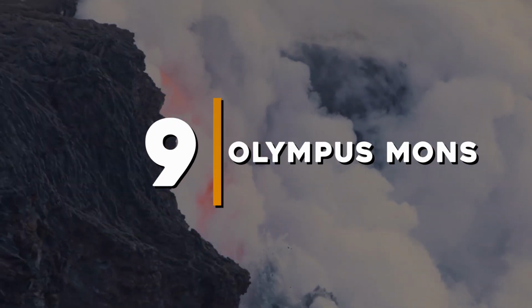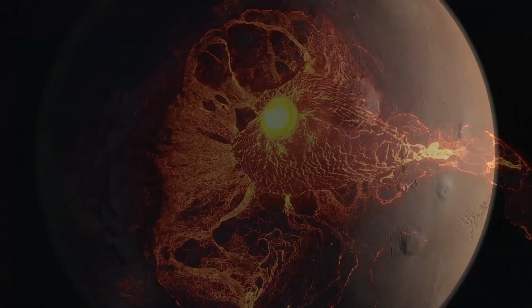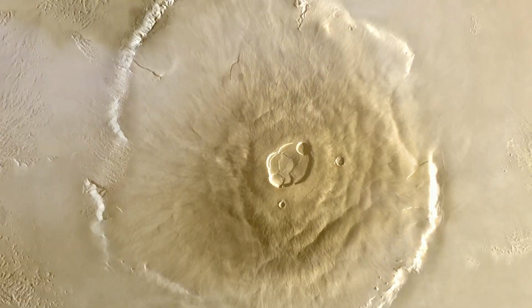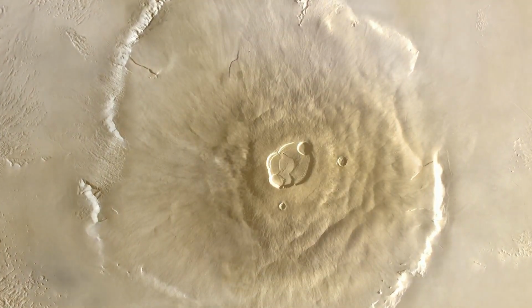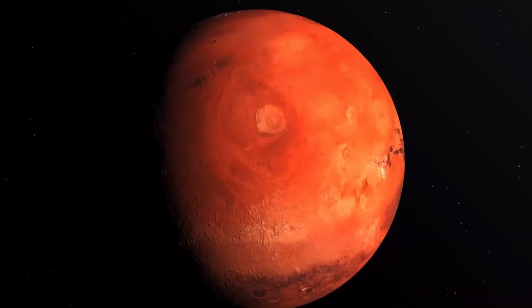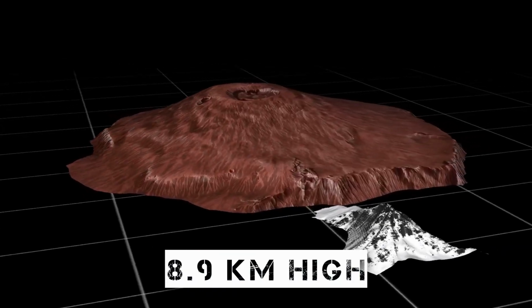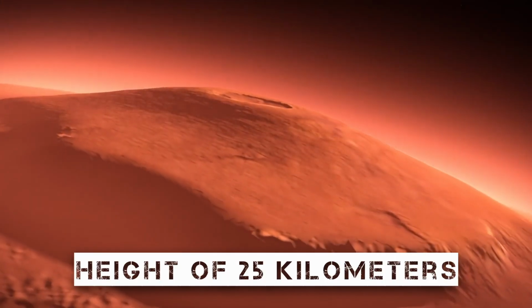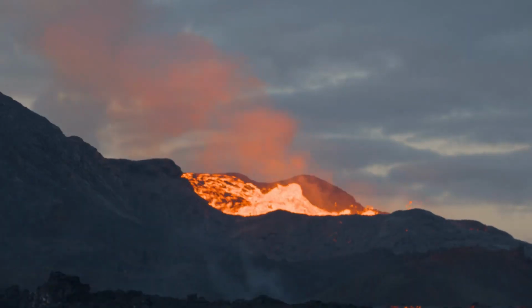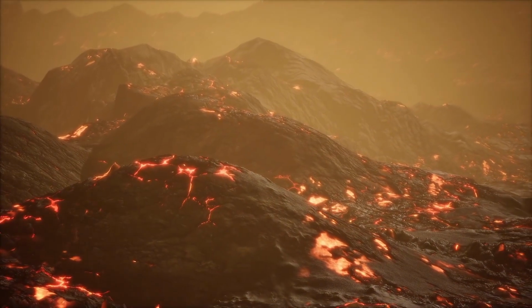Number 9. Olympus Mons. The most violent volcano in our solar system is the Olympus Mons. It is around the same area as the state of Arizona, and it is situated in the Tharsis volcanic zone. It is approximately 3 times as tall as Earth's Mount Everest, which is roughly 8.9 kilometers high, and has a height of 25 kilometers.